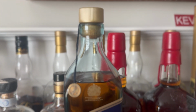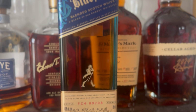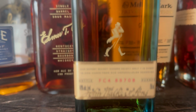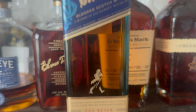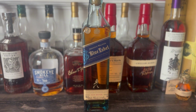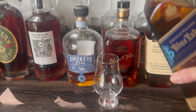Supposedly it has a real smoky flavor. The smokiness really shines through on these, especially the black label, which is supposed to be the most smoky. But the blue label is a combination of different barrels, and they say only 1 in 10,000 casks makes it into a blue label. It's supposedly real velvety, real smooth across your palate, and some of the whiskeys are from different corners of different distilleries of Scotland. Wow. Okay. So you like it, darling? Oh yeah. Go ahead, give it a try. I'll give you the honors.